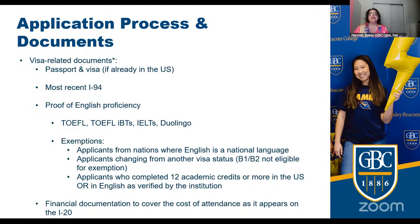So the English proficiency requirement is a requirement that applies really only to students coming overseas. If you are coming to us from a nation where English is a national language, we don't need English proficiency. If you're transferring from a degree that you've completed in the US, we also don't need English proficiency. Or if you're changing your status from an H1, an H4, an F2, you don't need English proficiency scores in those cases either.